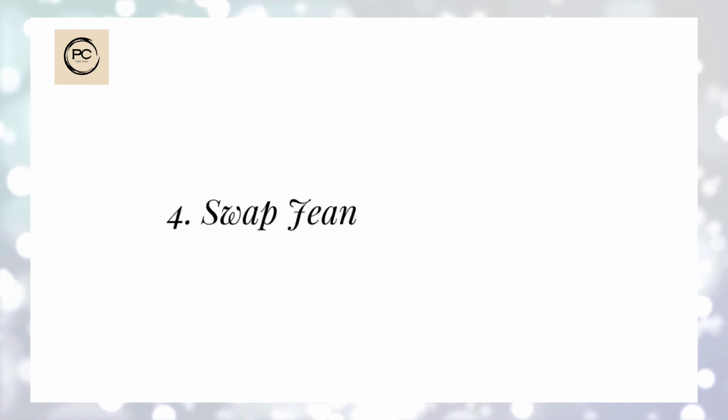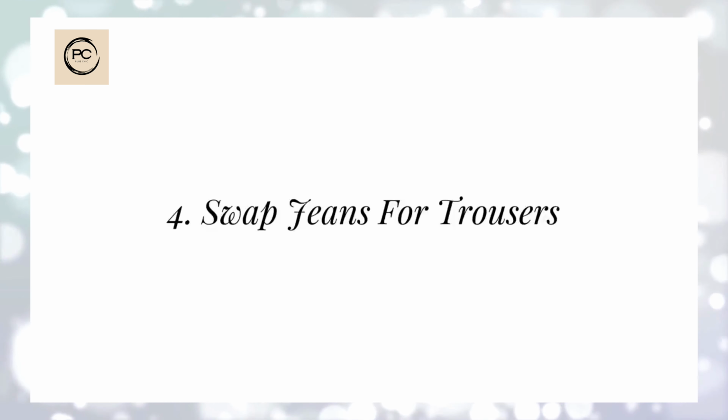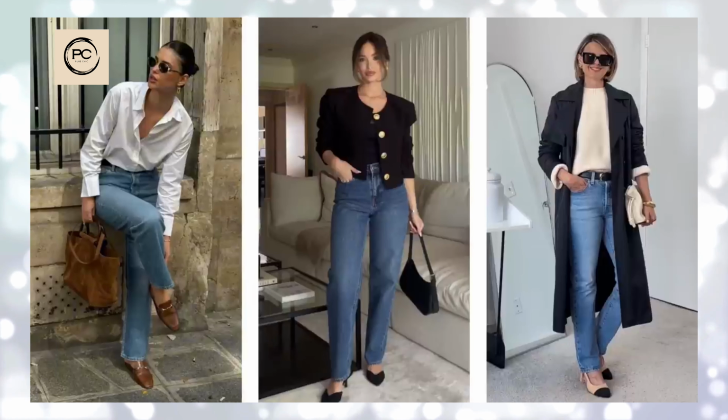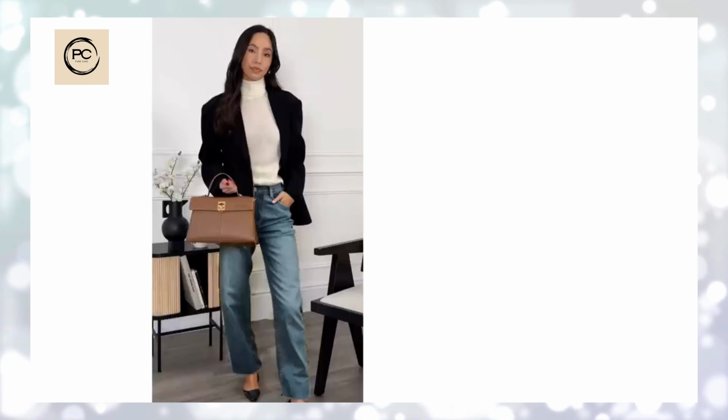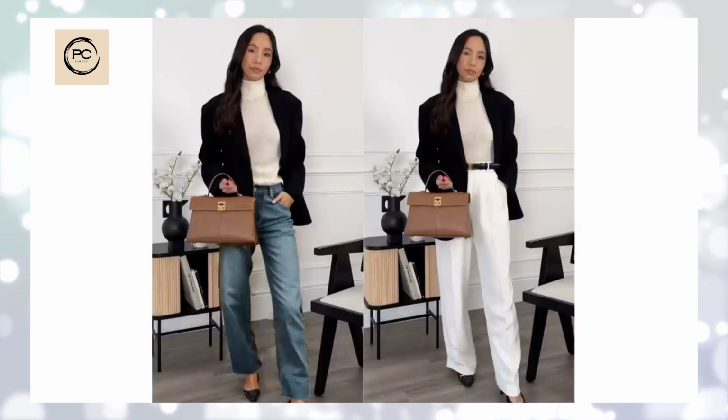Next, we have swap jeans for trousers. While an outfit can certainly look elegant with jeans, they often have a way of downgrading your look, especially in more formal or polished settings.